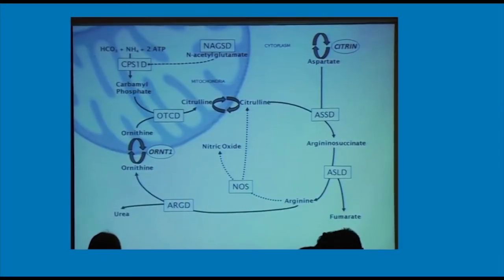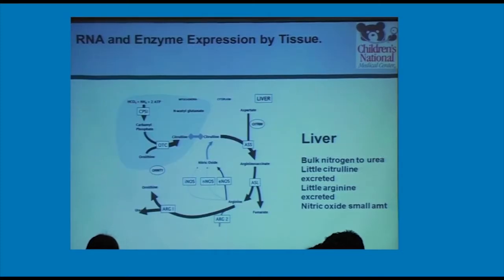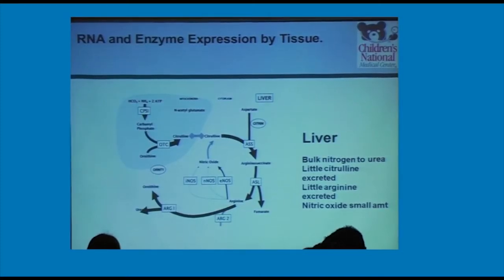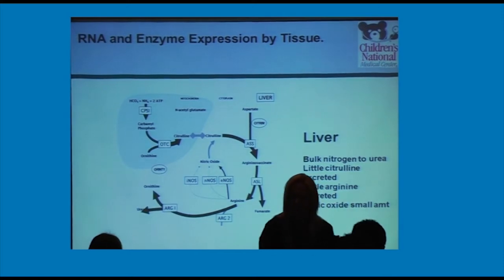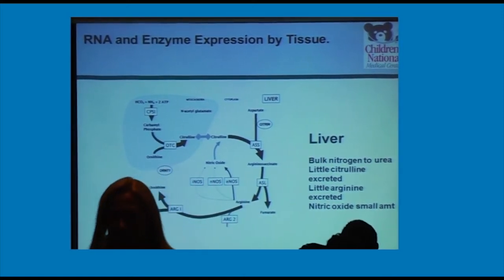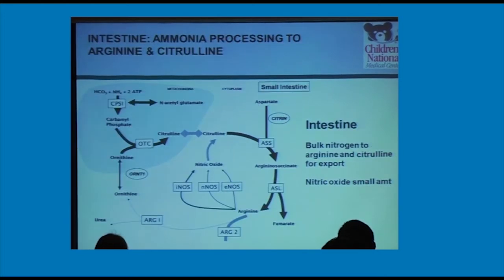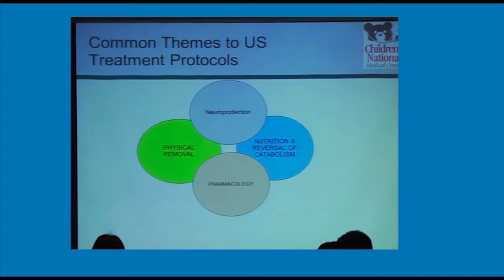The cycle, as we talked about before, takes ammonia, makes it into urea. Something to remember, though, is different tissues use the urea cycle for different things. The liver uses it primarily as toxin clearance. All of the enzymes are present. That's the purpose. In the gut, however, the urea cycle stops at arginase. So the gut actually exports citrulline and arginine. So the biosynthetic availability of arginine comes from there, and you have to remember that with treatment.